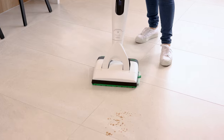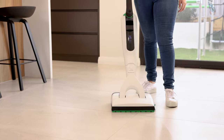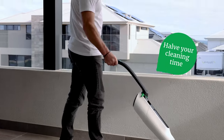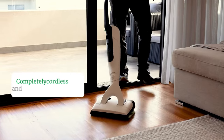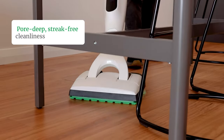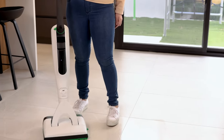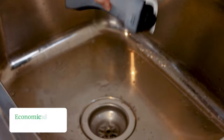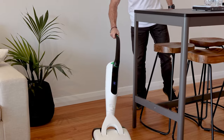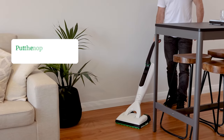Now to introduce you to the cleaning game changer, the Kobold VK7 2-in-1 Vacuum Mop, which halves your cleaning time by vacuuming and mopping at the same time, working wonders on all floor types. The result? Effortless cleaning, excellent results every time. When you are finished, simply park, empty the unused water, and pop the microfiber cloth in the washing machine. The 2-in-1 vacuum mop does the hard work for you, even making mopping fun.